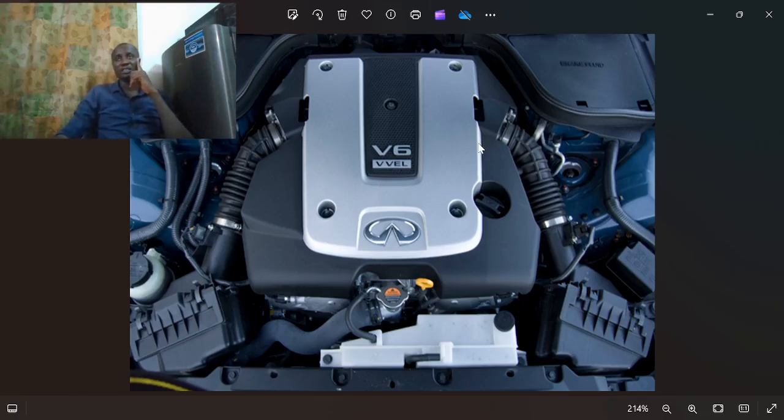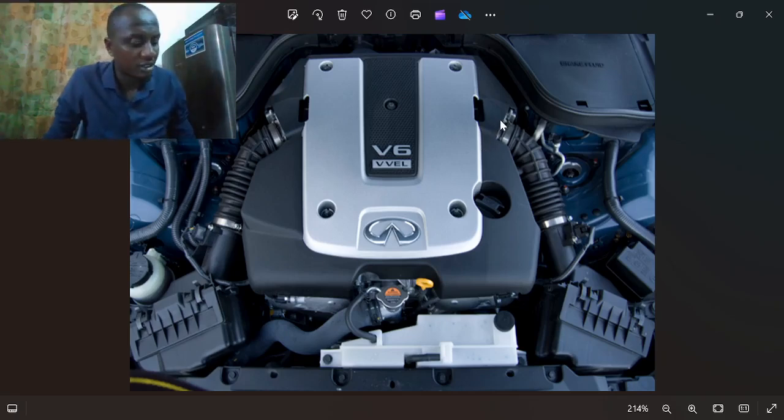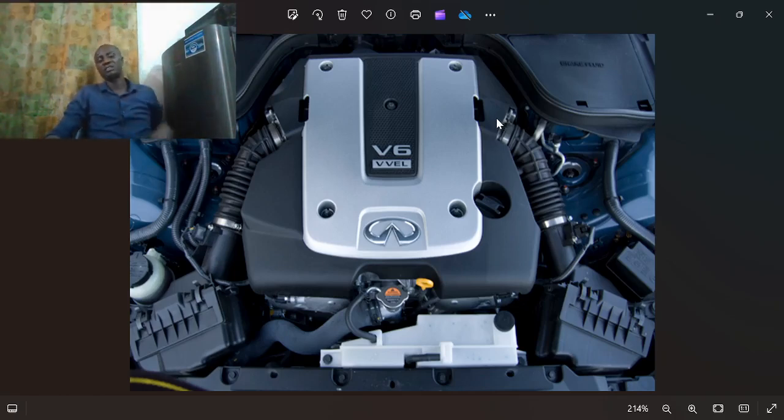But this one is known as VQ37. Hold on, let me note it down somewhere. VQ37VHR. There's another one, the VQ35HR. That one, I don't know much about it. I know it's the VQ35 series, which probably you'll find in the G35. With this, you find it in the G37.